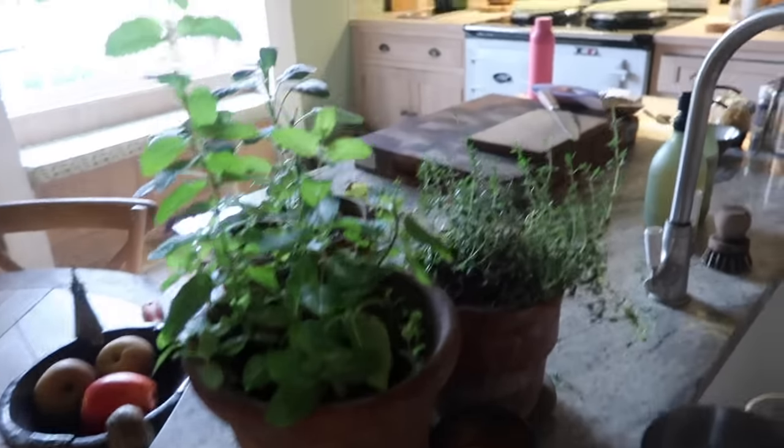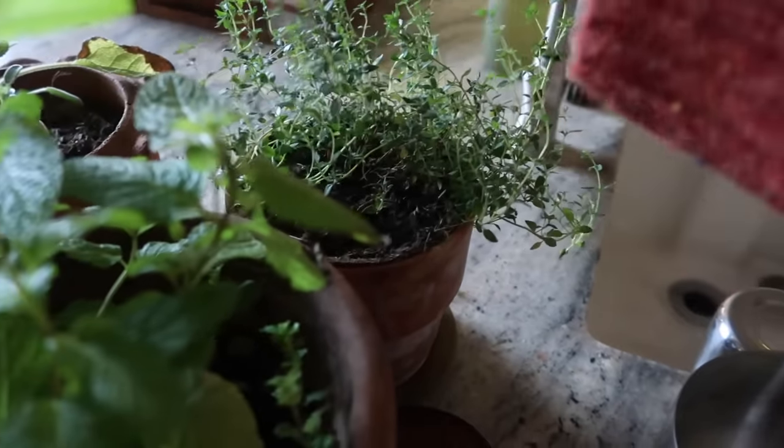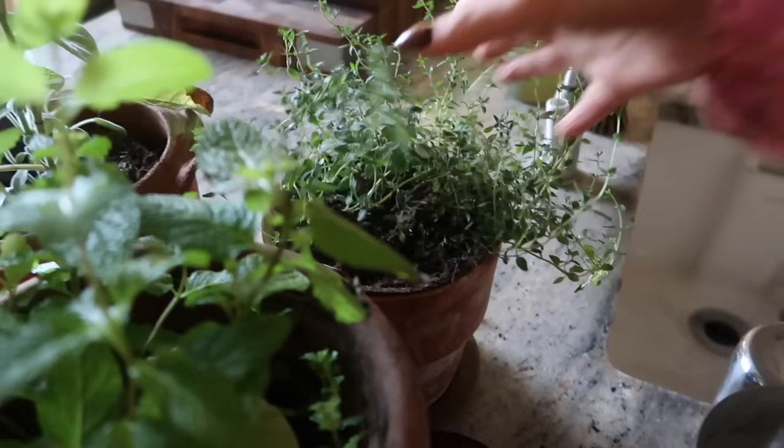Oh, thank goodness. I've just realized that there's some fresh thyme here in the kitchen, so I don't need to go outside. That's great, because do you really want to go outside? You're not, I guarantee you're gonna do a 180. I guarantee it.